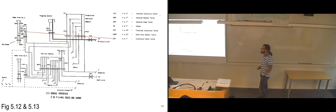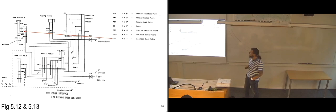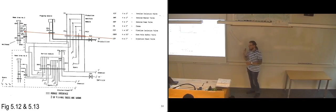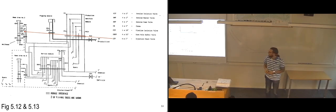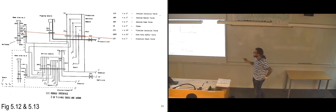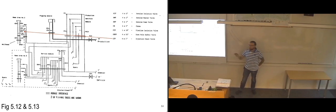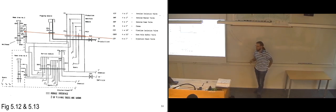We have the injection check valve. A check valve means that it allows flow from one side to the other, but not back again. So it will completely block flow coming the other way. And this one is an injection check valve, so it means that it will allow injection fluid to be injected into the production pipe, but it will not allow a production flow to exit that way. And then we are talking about injection of inhibitors for corrosion and hydrates.